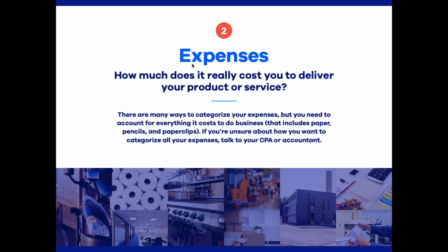I would suggest that if you haven't already done so, talk to your CPA or accountant and decide how you want to categorize those expenses, because the cost of goods sold and the general office supplies would be in 2 separate categories. And although you need to keep track of the total number, you also need to keep track of individually what you're spending on the different categories, because it is possible to spend too much on things that aren't generating income for you.